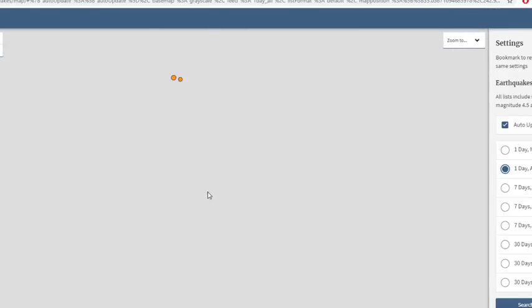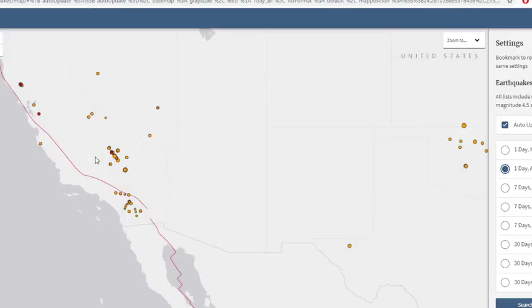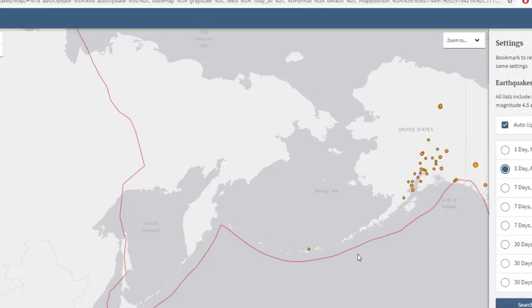And we had another quake in Barstow, California, around 3.9 magnitude. This one is showing strike slip characteristics. We also had another thrust, or in the subduction area.